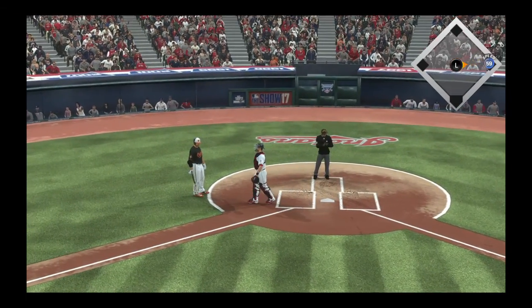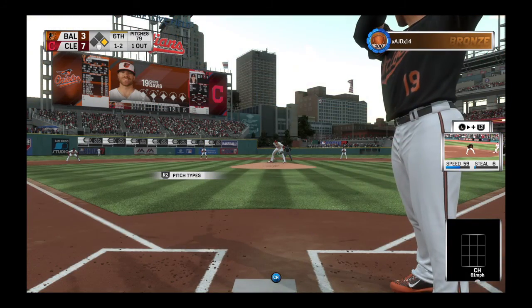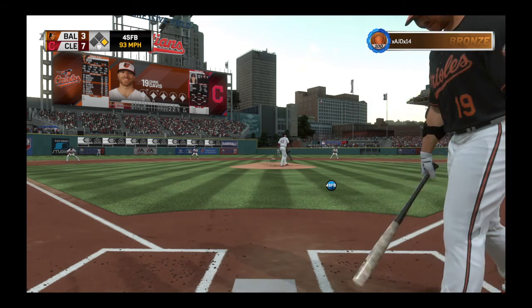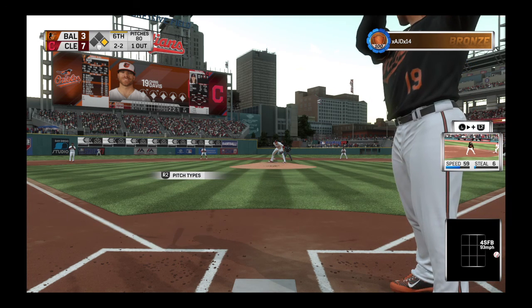And this one's in the dirt. And he'll rein it in as the count moves to 1-2. Here he comes on a ball and 2 strikes. To 2 balls and 2 strikes now. This guy's a good hitter.